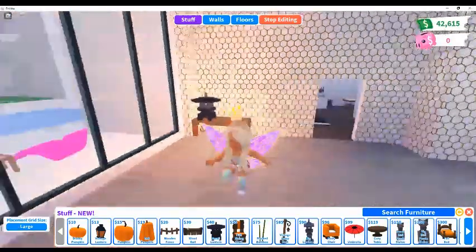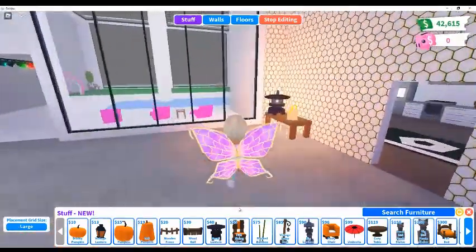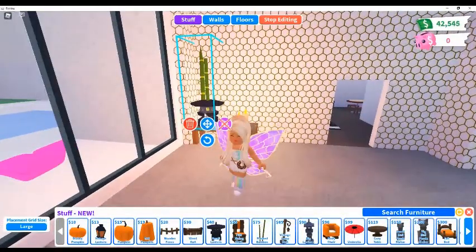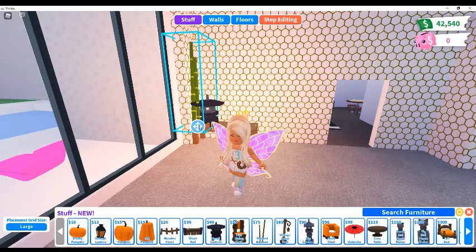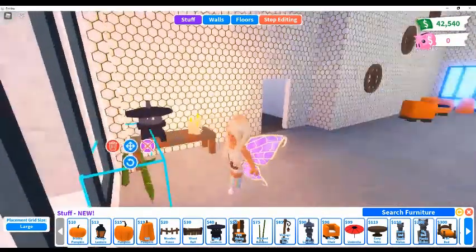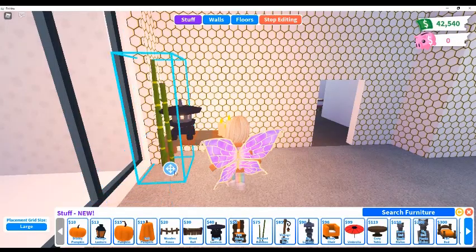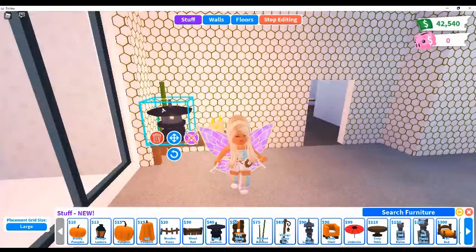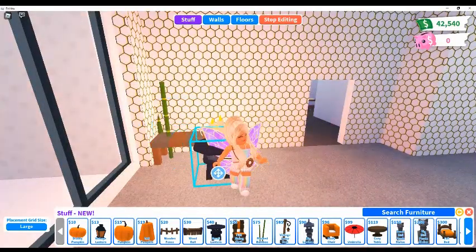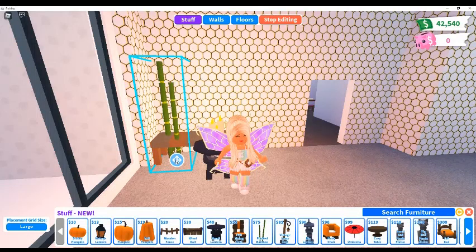That looks nice, guys. That just brightens up my whole place. But yeah, I think that's nice. I'm going to add some bamboo back here. Oh, come on. Bamboo, will you be my friend today? Or are you going to glitch the wall? Bamboo, come on. Are you serious? How about this? I'll put you over here. How about now we cooperate with me?